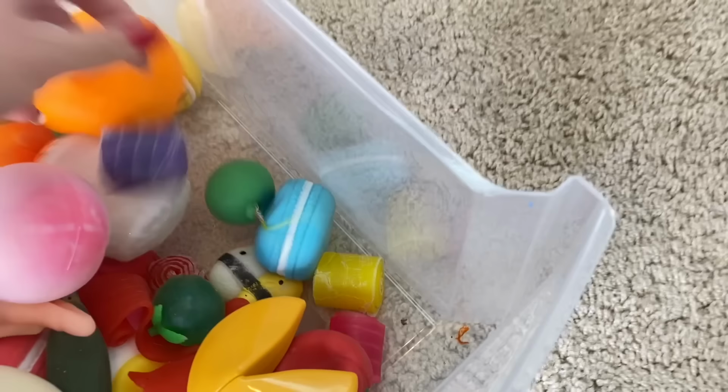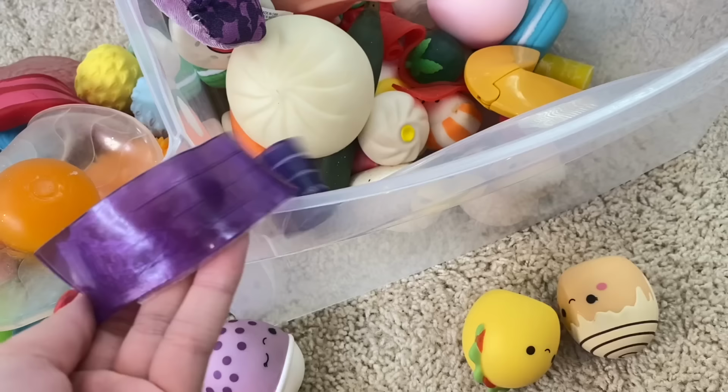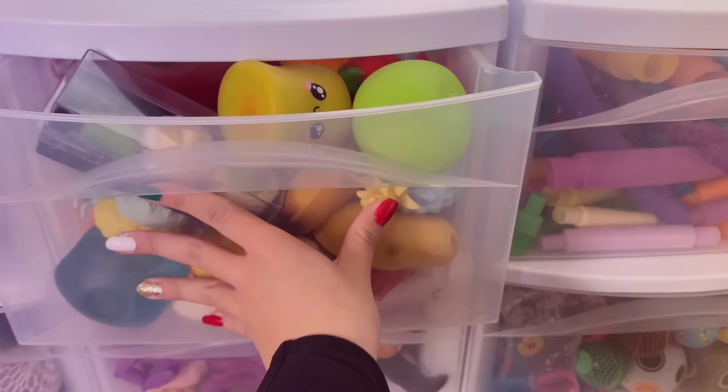These are so cool. They're Fidget fruit roll-ups. They look like they'd be edible, but they're not. They even smell good, and they feel like the real deal. So that was all of my food fidgets, and now we're going to move on to the animal ones.